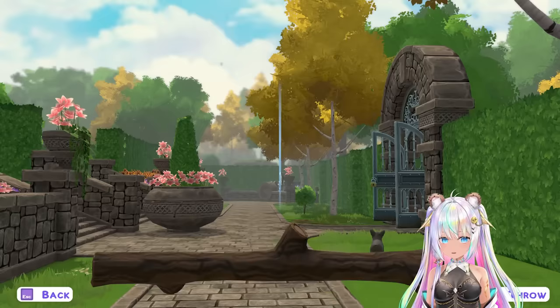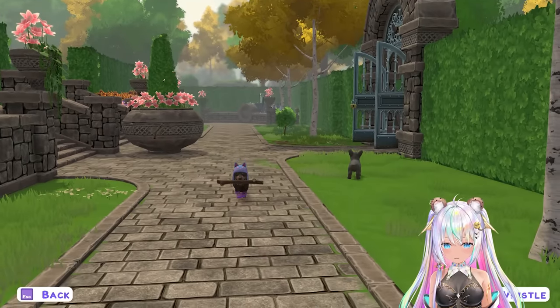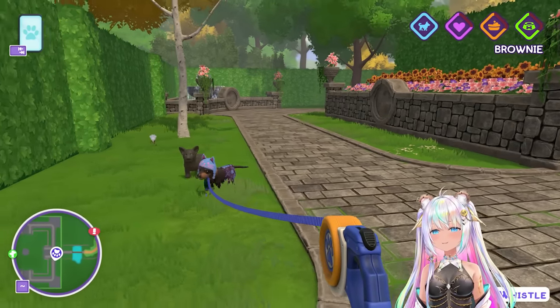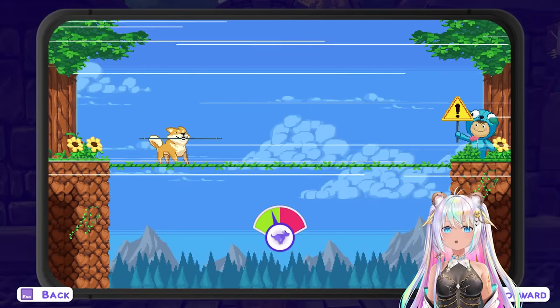Oh, she wants to play with the stick. Go get it. Yeah. We'll play back at home. We'll play with this brand new pup. So stay right there. She's like good friends with him already. Oh, she doesn't want to leave him. Come on, Brownie, come on. Let's hop across the log. Oh, careful, it's windy. Careful.